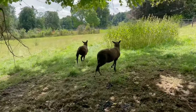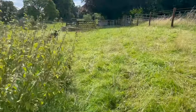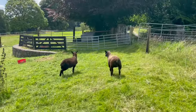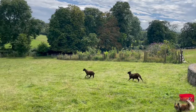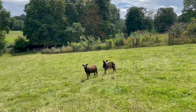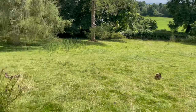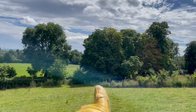Hey, you two. They're going the wrong way. Java, leave it. Go on. Java. No, no, no, no. Good boy. Okay, I'm just going to leave them find their own way. It's too hot for me and them. They'll find the gate is open. I'll leave that gate open there.